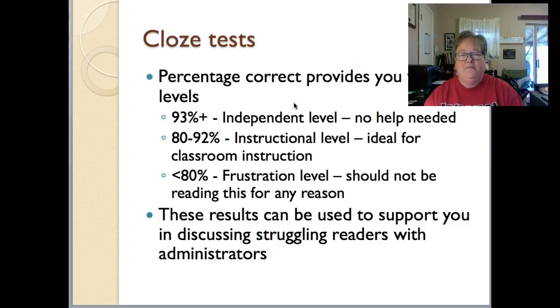So let's say that you have a district curriculum that mandates that you use the book Hatchet with your fourth grade level class. And you create a cloze test with it, and you discover that for 40% of your students, Hatchet is at their frustration level of reading.